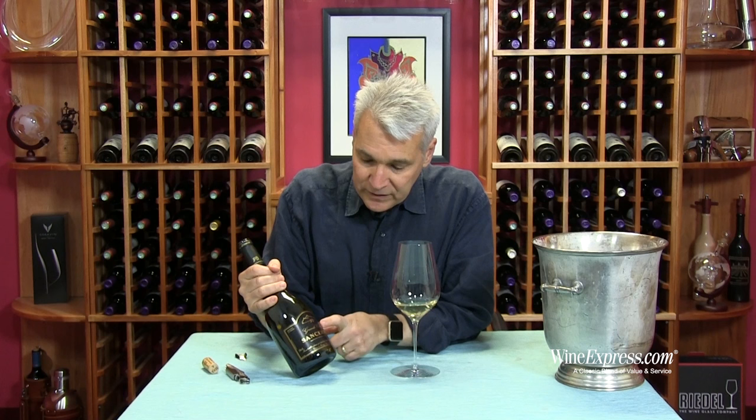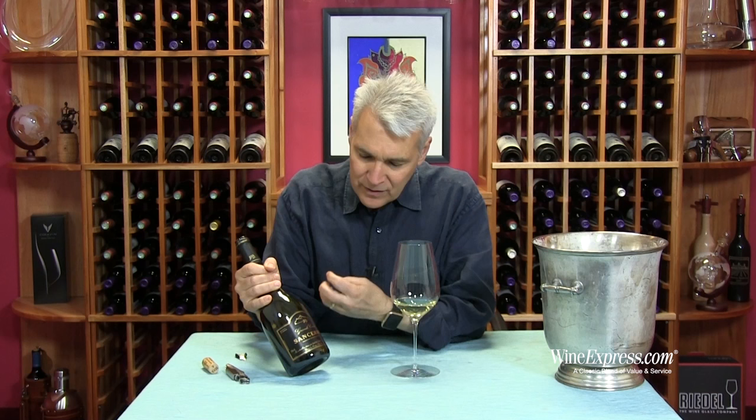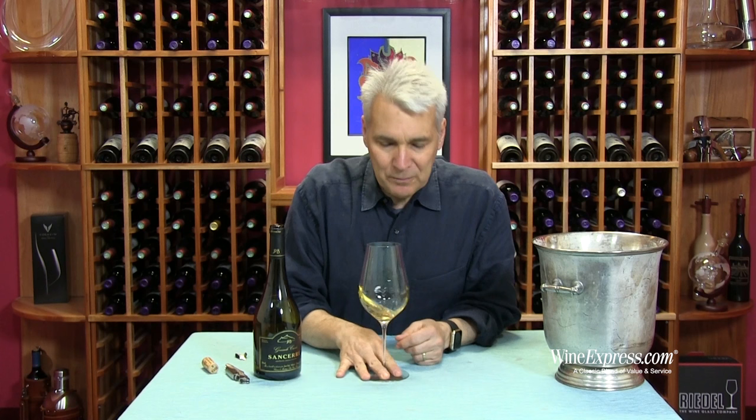Well, this wine comes from a small parcel. They only make the Grand Cuvée in the best vintages. They're using their old vine fruit, averaging 45 years old. So these old vines have really deep roots. They have low yields, so you get intensely concentrated grapes, a lot of complexity.